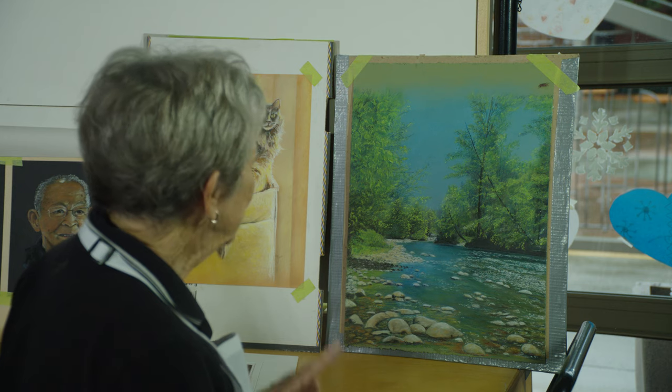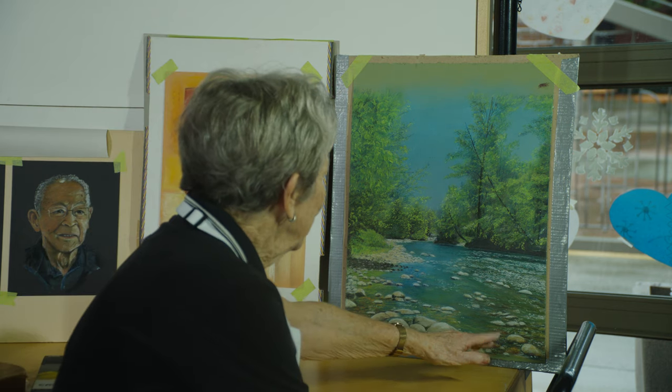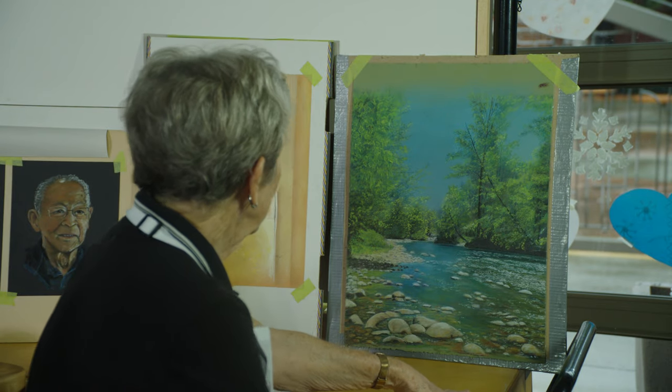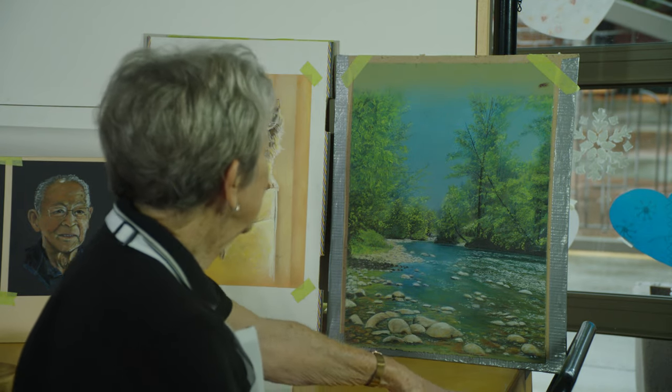I'm still not quite finished. I want to maybe put some more warm tones in the river in the foreground. But that's a landscape.